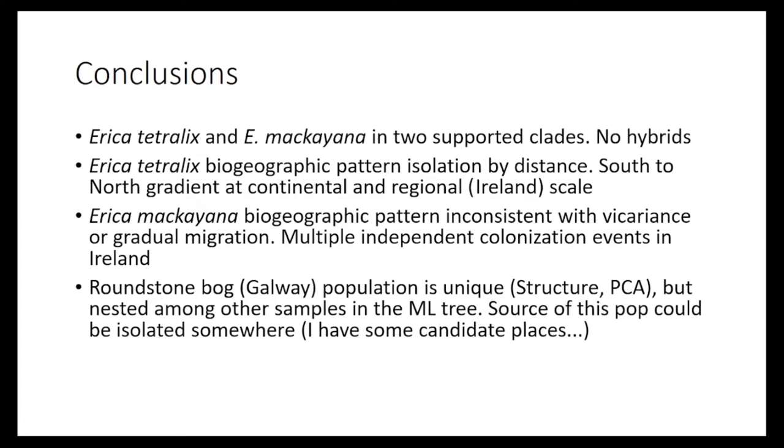But it is nested with the other samples within the trees. So there's nothing that indicates that that could be the result of in situ survival through glaciation. The most likely explanation for us is that we haven't sampled the source of this population, and we have some in mind which we think could be the origin of that population. So we find no support for glacial refugium for these species. And that's our main thing.